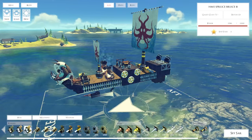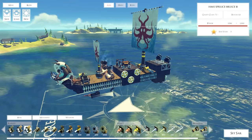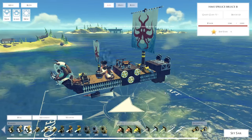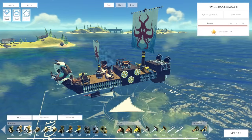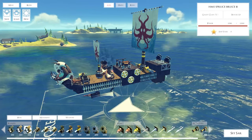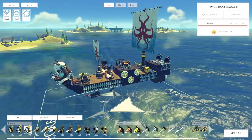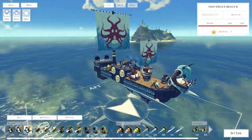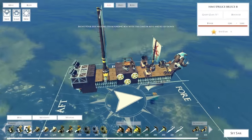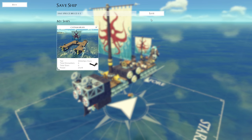My day is going pretty darn well, and I am looking into some of the ships that I have seen on The Last Leviathan Steam Workshop. Today we're going to be checking out quite a few here. The first up is the HMS Spruce Bruce number 2. Looks like a heavily armored ship with some weapons, some rams, some cannons, all kinds of cool stuff. So let's go ahead and set sail on this.